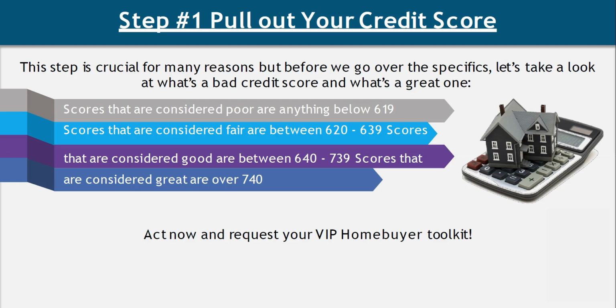Now, the reason why you want to consult your credit score first is because you want to know where your credit score is. That way, you can put some strategies in place with people like me or a credit agency to increase your score, especially if your score is under 640.